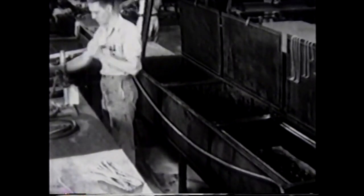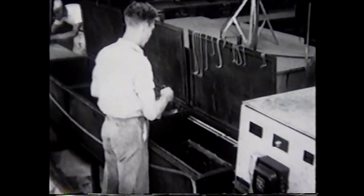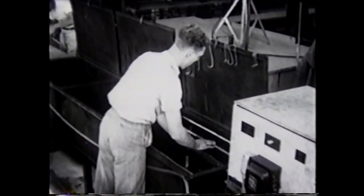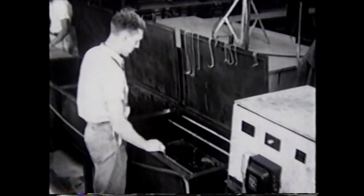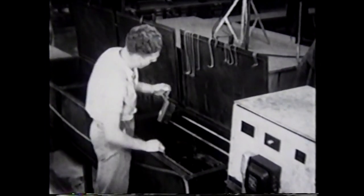To accomplish this, the simple Magnaflux method is used. First, the steel part is magnetized, then it is placed in an agitated solution of light oil containing powdered iron. After a brief immersion in this solution, the part is removed, and all flaws, even those ordinarily invisible to the naked eye, will be clearly marked with a dark streak.